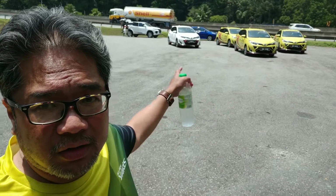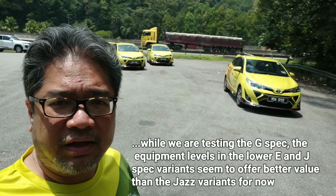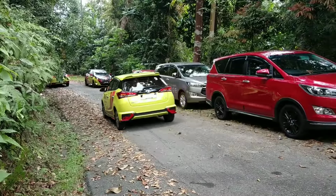But my choice right now is this because it feels better, it's more planted. It feels nicer to drive overall. It feels nicer to drive fast in the long run, which is the point actually.